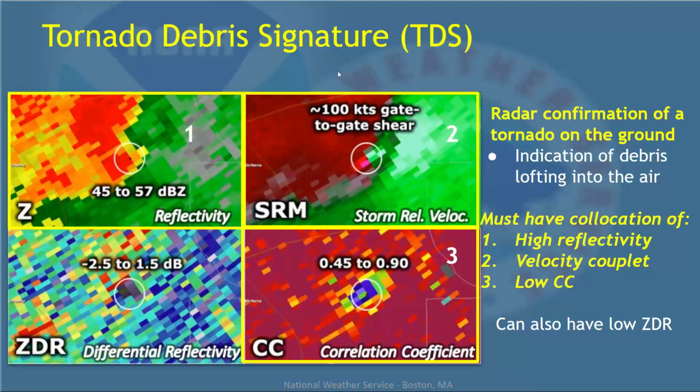In order to have radar confirmation of a tornado on the ground, in other words, an indication of debris lofted into the atmosphere, you must have a combination of the following: high reflectivity, the velocity couplet tight and bright, and low correlation coefficient. The bonus is to have low differential reflectivity values. In this case, whether it is a negative value or a small positive value, that would be up.